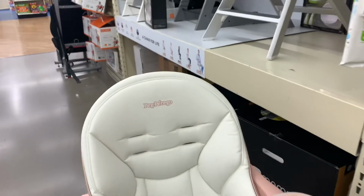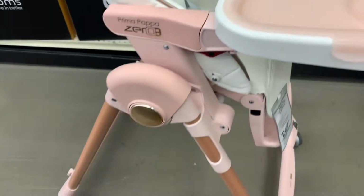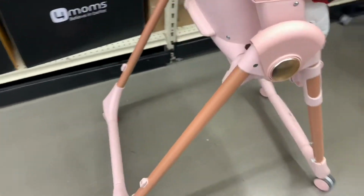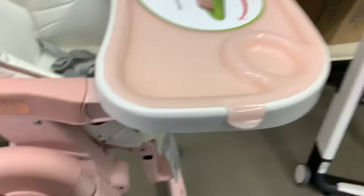So I know I said I wasn't gonna vlog, but I have to vlog this. I think that this is adorable, and Baby T has to have it. So I'm gonna show you. This is adorable. How cute is this high chair? My favorite colors, rose gold.